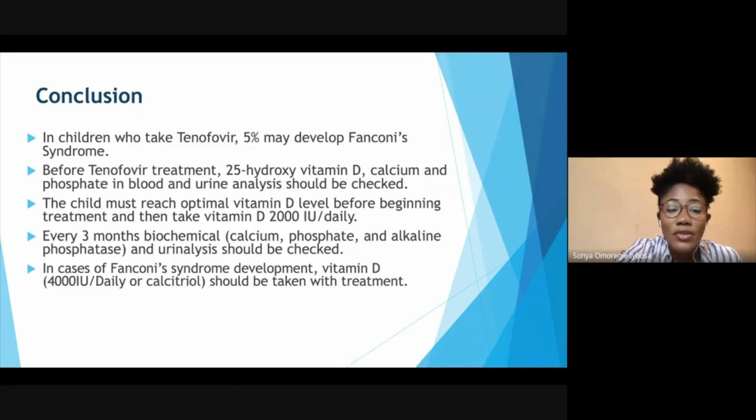Every 3 months, biochemical tests, which are calcium, phosphate, alkaline phosphatase, and urine analysis should be checked. In case of Fanconi syndrome, vitamin D 4,000 international units daily should be given for treatment.